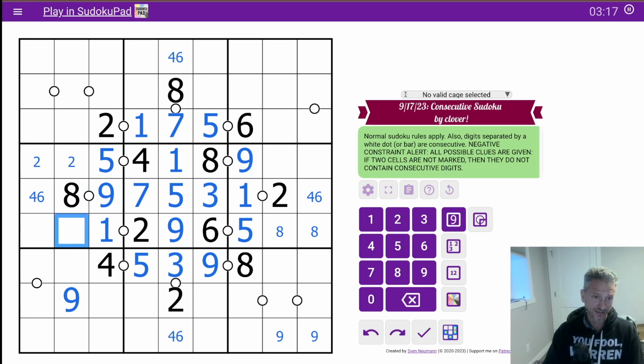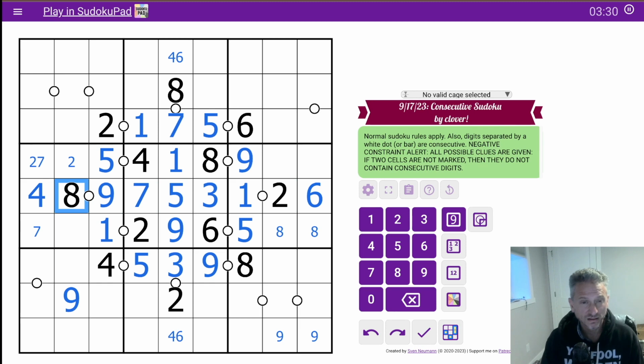7 can't be here, 7 can't be here, 7 can't be here, 7 is here or here. If seven's here or here, this cannot be six. So this is four. This is six. This can't be three. This cannot be three. This is three or three. But two must be up here, so this can't be three. This is three. One, two, three, four, five. We need a six. This cannot be six. Six must be up here.